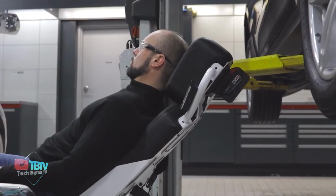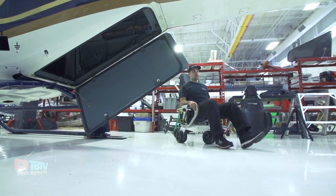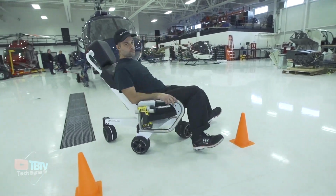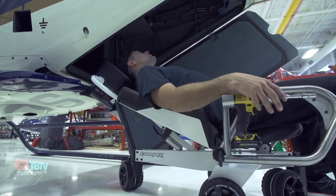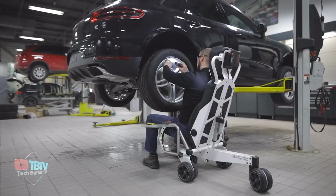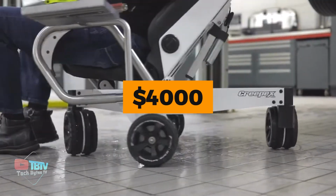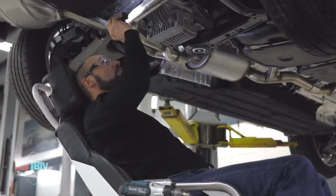With its backrest, it can lay back from 75 degrees to 10 degrees, powered by a 36-volt linear motor and 2 18-volt Bosch batteries. There are trays on the sides which can be used to keep tools and parts while you're working. The company only manufactures custom-made chairs and charges $4,000 for a piece. Would you like to own one?